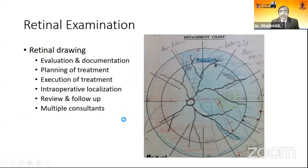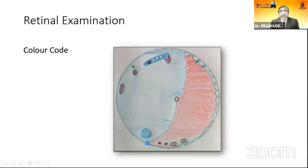A surgeon who has been practicing for a long time may not always do this unless he has help from his fellow to do this detailed drawing. But at least he can make a quick drawing on his paper or on his chart. Because what happens sometimes is the patient may not come to you for surgery immediately. He will show you and then go back and come after 2-3 weeks. So I think going back to your notes would be helpful.